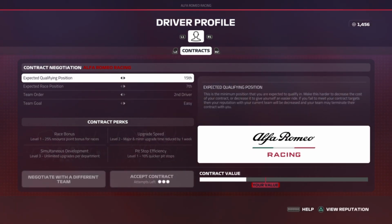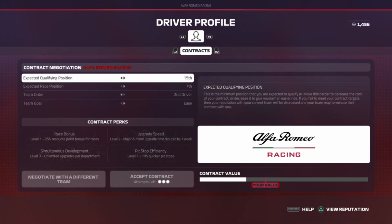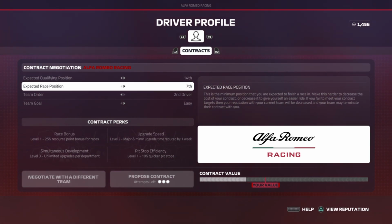In fact, our contract value's dropped. The contract they've just offered us is nowhere near. They expect us to qualify in 15th but finish the race in 7th, which I think is a bit of a gap between them, two goals. So I dare say we can get into Q2 successfully now. We've done well recently, so we can say we'll qualify in 14th, but the expected race position, we're going to move that up to 10th. I think we can aim for a points finish. I think that's definitely something we can aim for.